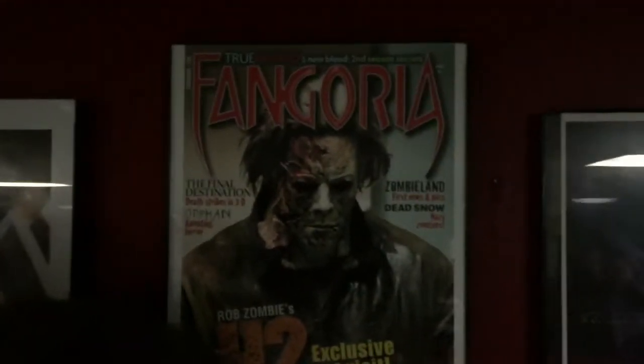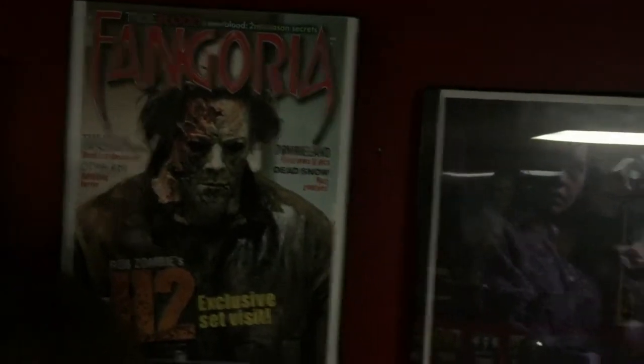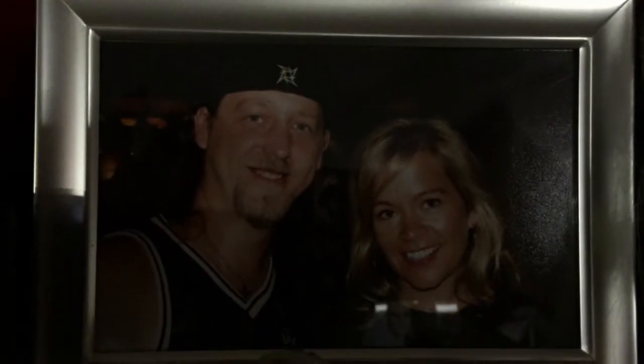That is a Fangoria cover from when Rob Zombie's Halloween 2 came out. That is an autographed picture of Ellie Cornell from Halloween 4 and 5. And that is a picture of me with Ellie Cornell. Met her at a convention many moons ago. That is a picture of Danielle Harris autographed. She was in Halloween 4 and 5, and she was in both of Rob Zombie's Halloweens as Annie Brackett. And then there is a picture of myself with Danielle Harris.